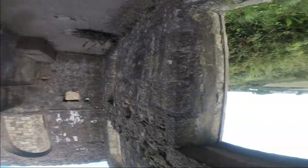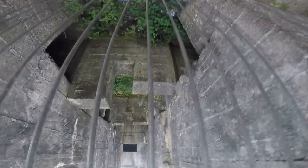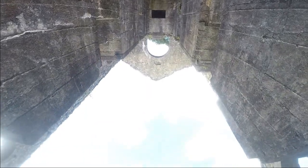Right then, folks, so yeah, come into this building and it's pretty cool in here. And wow, look at these foundations and stuff, and plinths and mounts and everything. It's just pretty impressive, really.